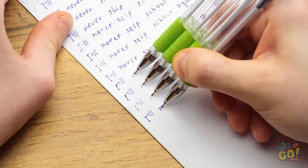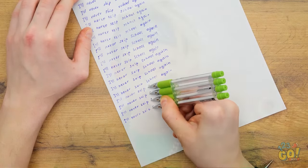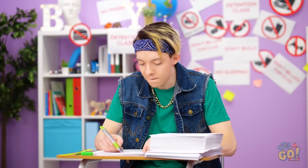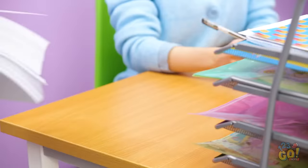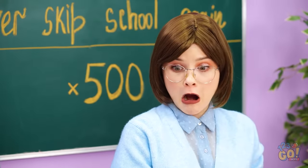I'll never skip. Oh, it's working. I can write four lines at once. I am a literal genius. This is so smart. I can't believe how much faster that was. Done. I did all 500 lines. Oh my goodness, that was so fast.